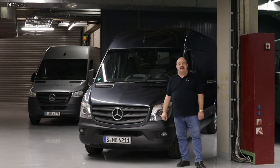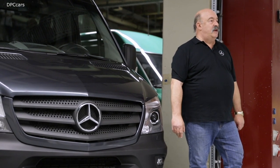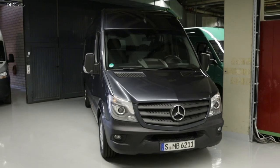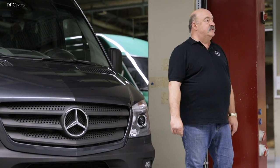In 2006, Mercedes-Benz launched the new Sprinter. This was quite a challenge for our development department to make the vehicle better than the very successful former Sprinter. But they managed to do that with the implementation of a lot of new assistance systems.